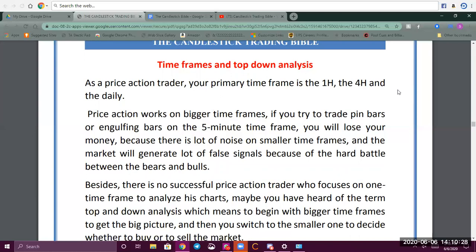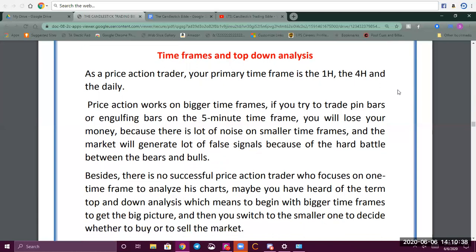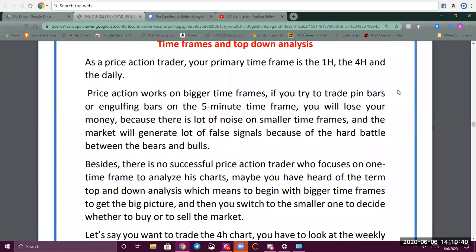You top-down analysis, start from the top, move your way down. I'm going to read this as an instructional part. I'm not agreeing with anything yet. So let's see. I'll tell you how I feel about it and then give you the definition. As a price action trader, your primary time frame is the 1 hour, 4 hour, and daily. Okay, good time frame. Price action works on a bigger time frame.